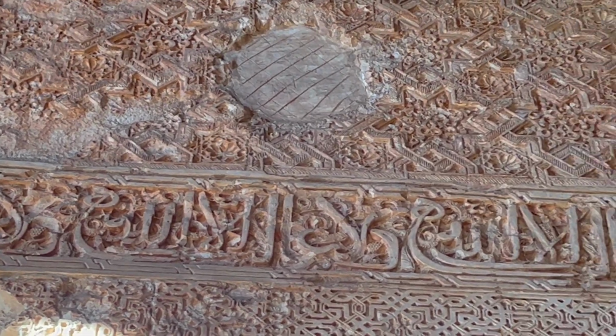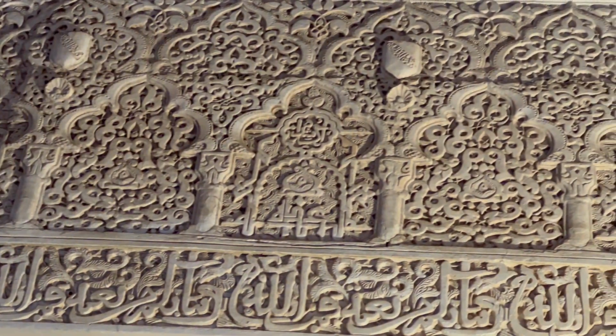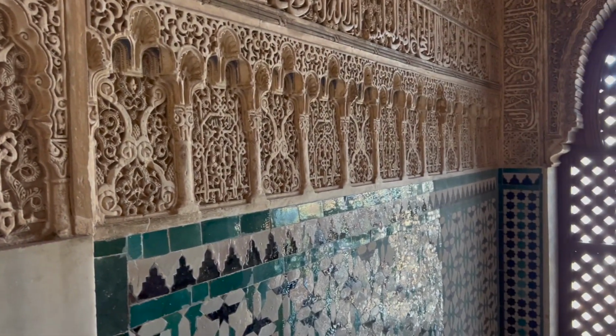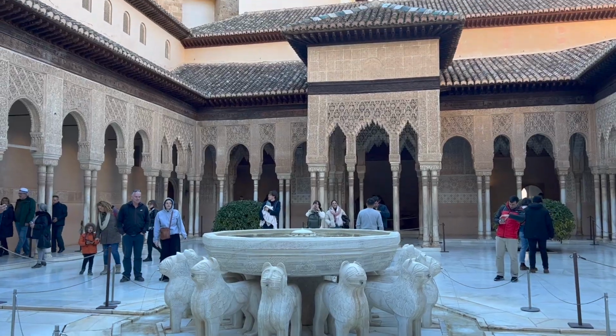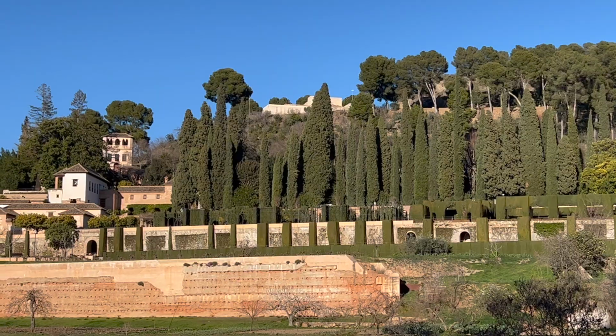So far this is the prettiest architecture that we saw in the whole Alhambra area, so I recommend you buy a ticket which also includes this, but I told you that the general ticket also lets you come in here to the palace, and these details in here are just wonderful. You will need at least 4 hours to visit the whole Alhambra area, or even more. It's huge, and it also takes time to go from one section to another.